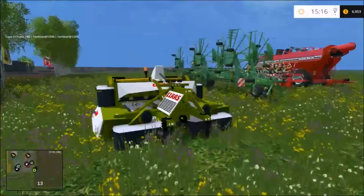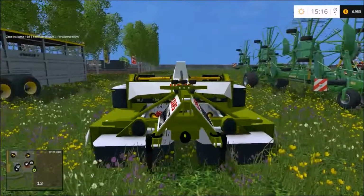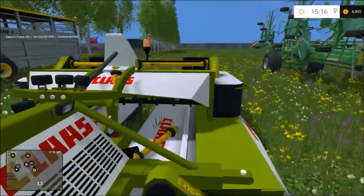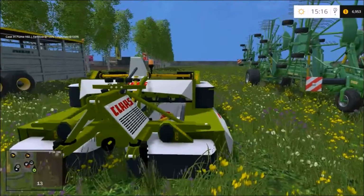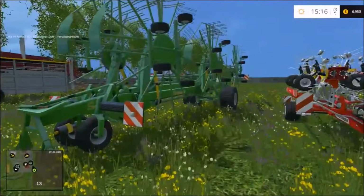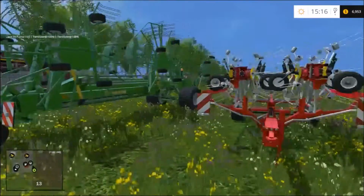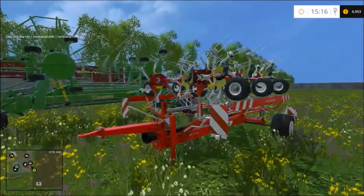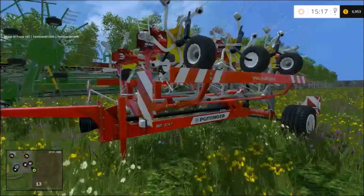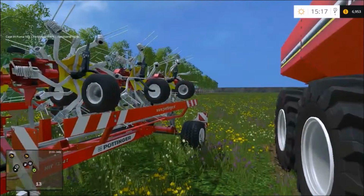This is not the usual front and rear butterfly mowers. This is the whole unit's on the rear. I thought it'd be interesting to use that in this map. Of course, the big Krone windrower. And we have, I believe it's a Pottinger. Yep, Pottinger tedder.